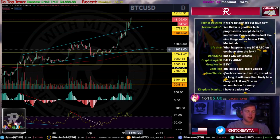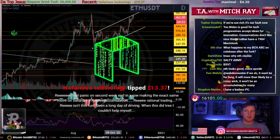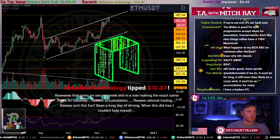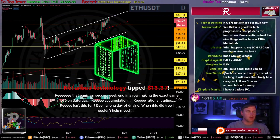Ethereum looks good. Ethereum's very interesting, man. I mean, the argument can be made. Ran at panic on the second weekend in a row, making the exact same move on Saturday. Reaccumulation. Irrational trading.